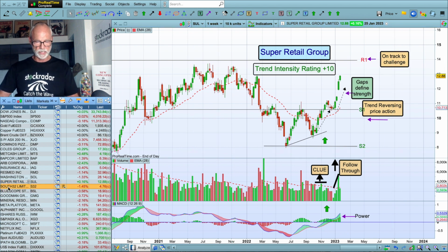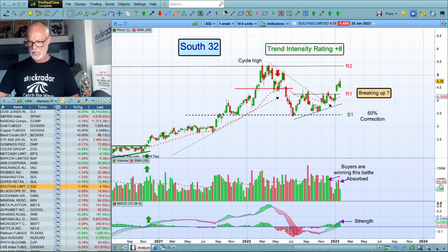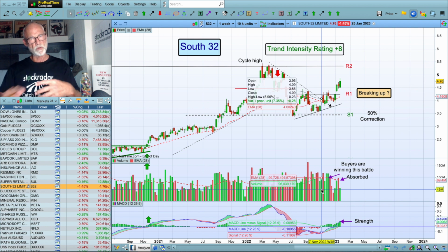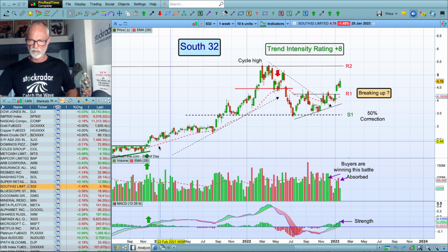Okay, the next one we want to look at is South 32. It's been a recent entry for us, but it's done quite nicely since we entered it. We've seen the buying built here quite a bit before we got the signal. We always wait for these things to happen, to develop, so the evidence is nicely in our corner and the odds are in our favour. So it broke the downtrend here, came back at a 50% correction of the big last move.